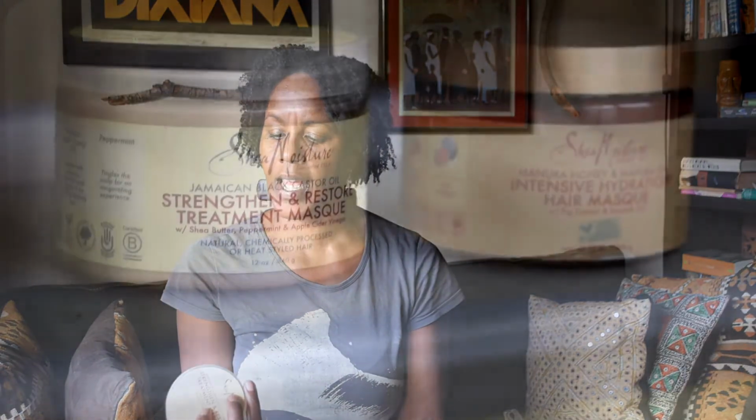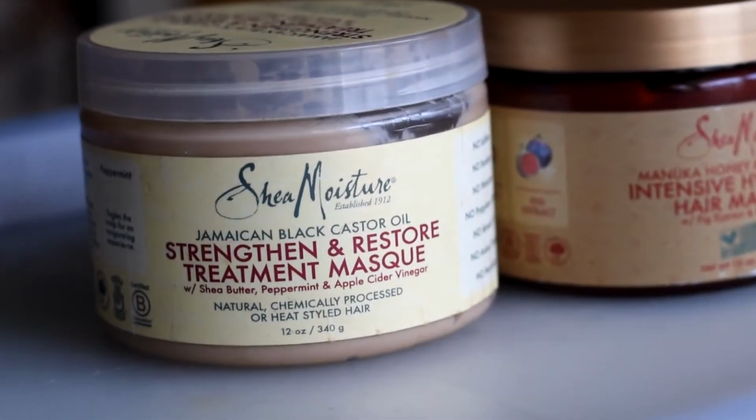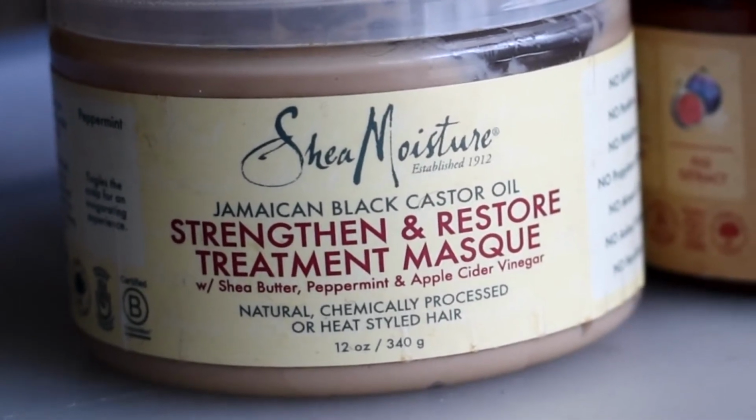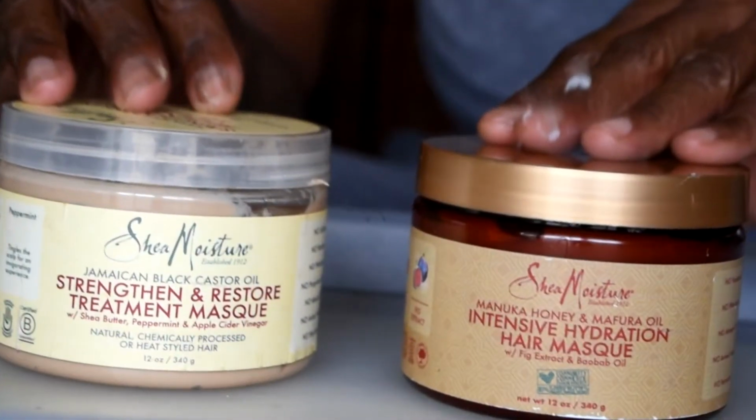Now, compared to this one, it calls it a treatment mask. It's Jamaican black castor oil strengthen and restore treatment mask with shea butter, peppermint, and apple cider vinegar. So I said these seem really similar. They're both meant to do the same thing. One is called a treatment mask and the other is called a hair mask. Okay, so are they the same? Can I just use this one?